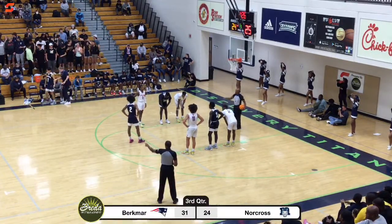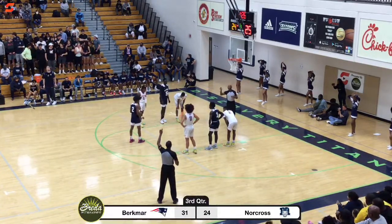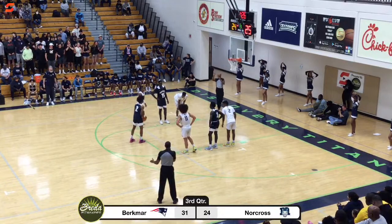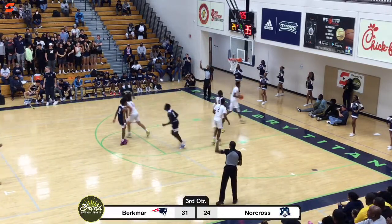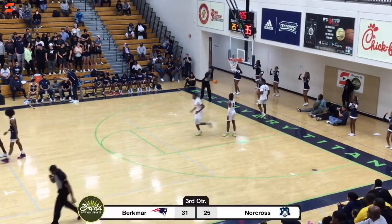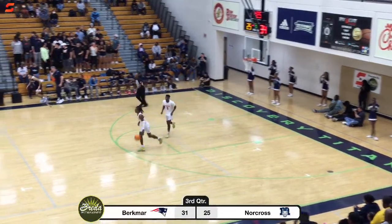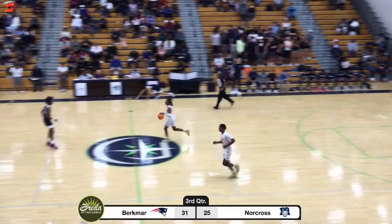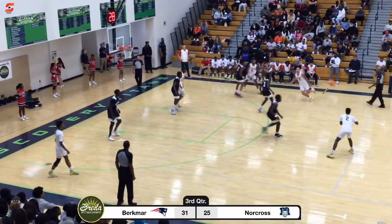31-24, 4:26, and now Michael Zhang gets up off the bench and sits back down. I think they may want to wait before he is inserted. Johnson, free throw, good. He's 3 of 3. He's coming in now with 8 points in this third quarter. Big 8 points. Now, where is his help? 31-25. He has all 8 points for the Norcross Blue Devils in this third quarter.